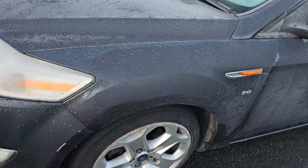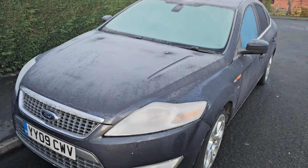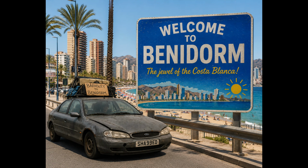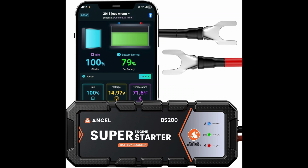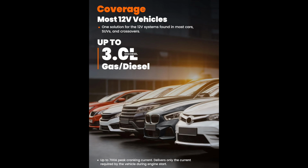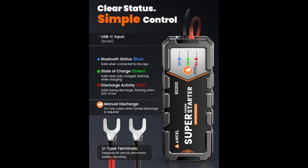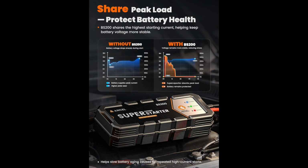In just a few days, this old MK4 Mondeo diesel is heading nearly 2,000 miles from Barnsley all the way to Benidorm, and honestly, one dead battery could end the trip before it's even started. That's why I've installed the ANCEL BS200 Super Starter, a super capacitor powered starter system designed to keep your car starting even when the battery is struggling.